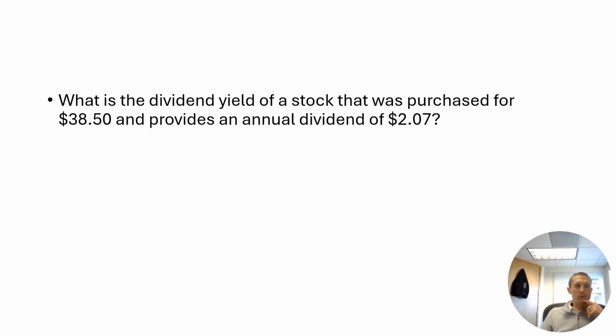All right, let's see if we got this one figured out. $2.07 divided by 38.50, we get 5.38% dividend yield for this preferred stock.